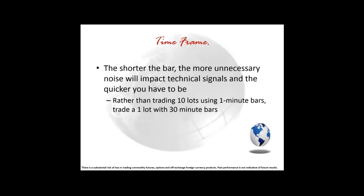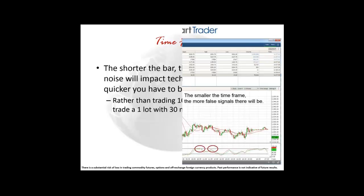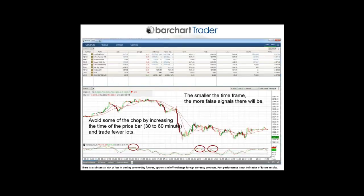I think most people will find that it takes a lot of the unnecessary noise out of the chart. It reduces some of the false signals. Smaller time frames are going to produce a lot of false signals, and if you're trading in big size, for example, we'll use the previous example. If you're trading 10 contracts at a time using a 1-minute bar and you're looking to catch 1 or 2 handles in the S&P, the odds are you're probably not going to lose a lot because you're probably placing tight stops and that sort of thing.